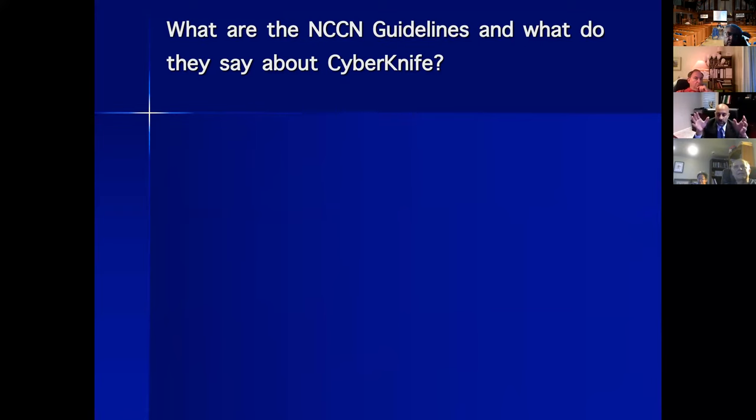But a lot of patients and a lot of physicians would ask us, because they had never heard of CyberKnife before and they'd never heard of stereotactic body radiotherapy, is this a standard treatment option? And previously, no, it wasn't. You did have to go on clinical trials and things like that.